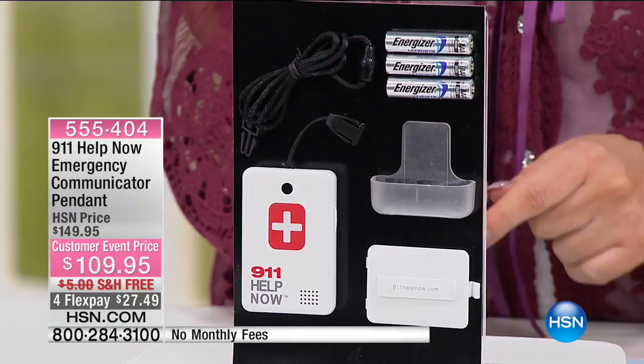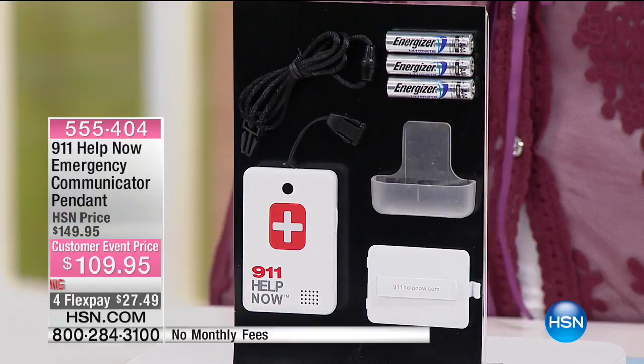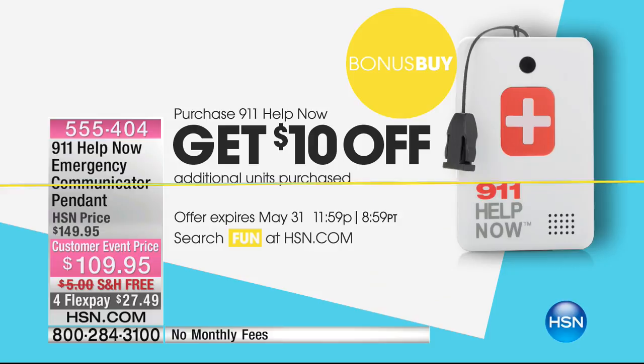No matter where you are, you don't have to worry about, do I have a landline? Is there a big emergency and the cell phone stopped working? This is a big deal. It comes with the batteries. And by the way, there are emergencies where cell phones don't work, and you may not have your cell phone with you. This is something to keep on you at all times. By the way, we're doing a bonus buy. Purchase 911 Help Now and get $10 off additional units purchased. That's a big deal.